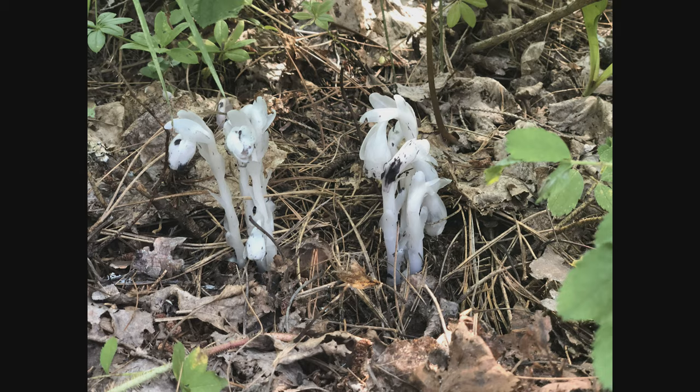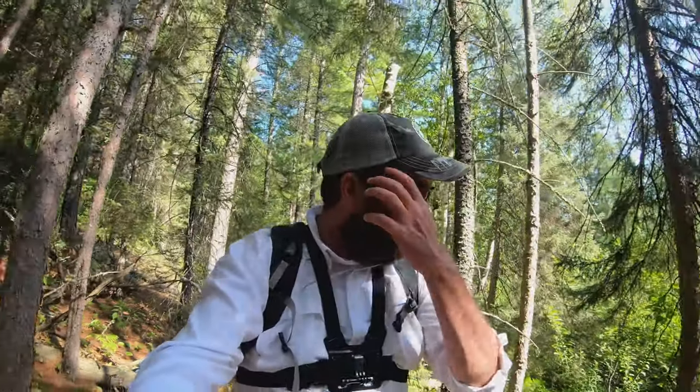We are looking for what are called ghost flowers or ghoul fingers or Indian pipe. They're kind of a rare find, but they're in full bloom right now. It's essentially a flower that lives around the pines, and how the ecosystem works is there's three parts to the ecosystem.